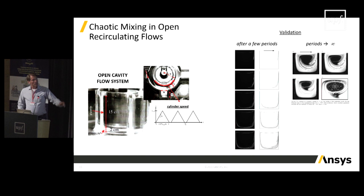And so in the middle column, I show a comparison between the experiments, the really dark pictures, and the simulations, the lighter pictures on the right-hand side. And so I could run some validation of those models for a few flow periods, but just like Carmen mentioned before, you start to get this exponential separation of the fluid parcels within the system. And that occurs in these open cavity cases when you see how the material is circulating around.